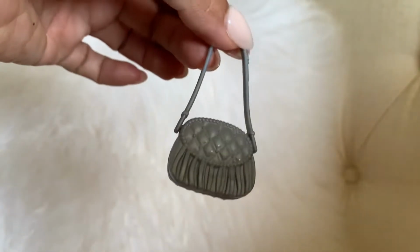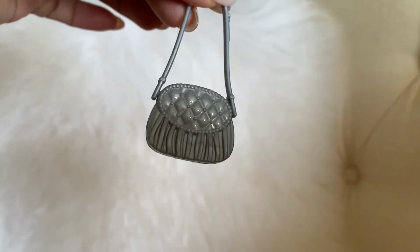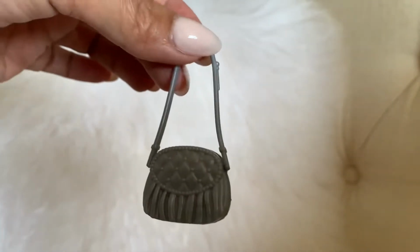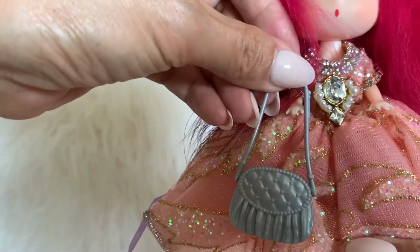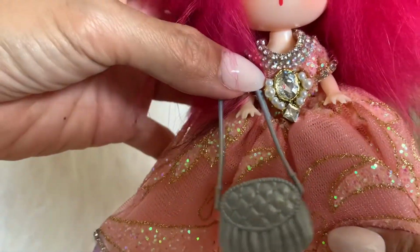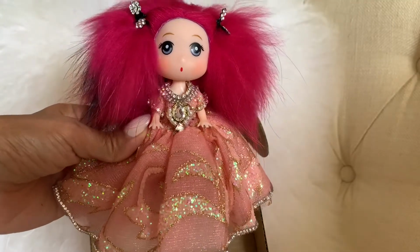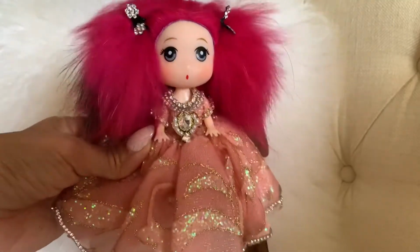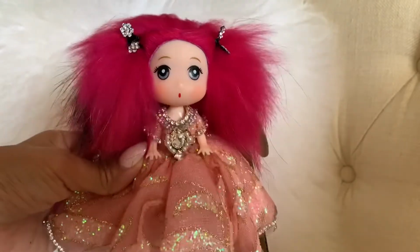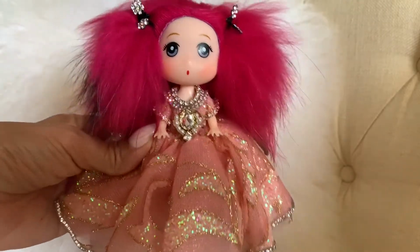It's this cute bag with a Chanel quilting. Isn't she adorable? She can wear this bag. This might be too much on her, but it looks cute together. Yeah, that looks cute. I'll attach my going out clips with this little doll Sabrina on this video. Stay tuned.